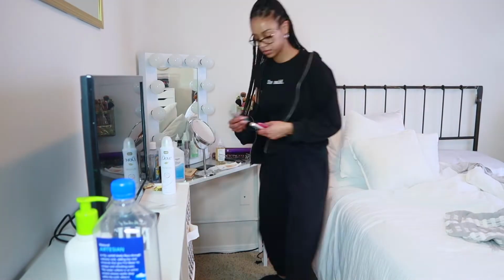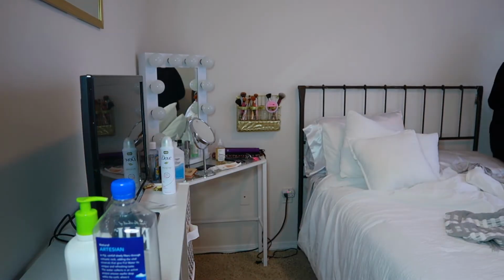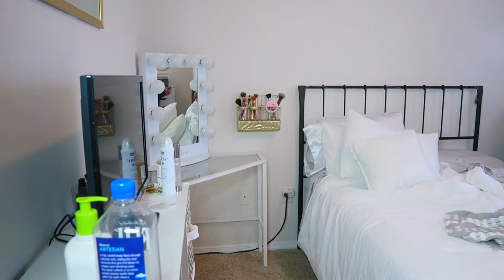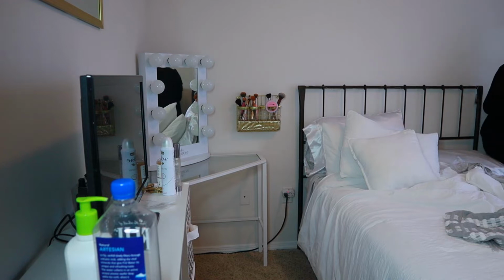I'm moving over to my original desk. I really, really love this one too, so I am keeping it. I'm moving it into the living room for my computer setup. And then I'm going to move my Impressions vanity light over to the new desk.